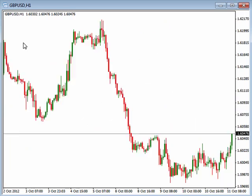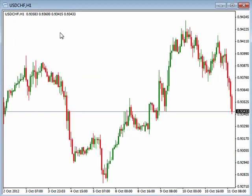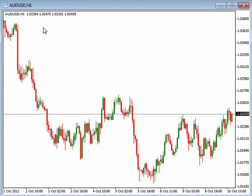The pound dollar, you can see that it's starting to recover a little bit from the big move down it's had over the past couple of days. Seeing some bullish moves, and that of course is always something that's tradable once that trend becomes established. U.S. Swiss franc, we had a big move up. It's coming down hard over the last 12 hours here, a strong move to the downside. Really not much of a trend that's been established.